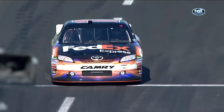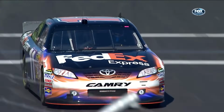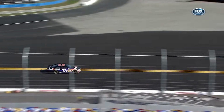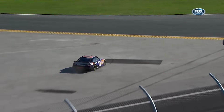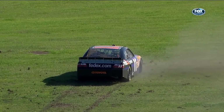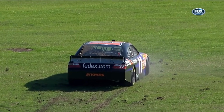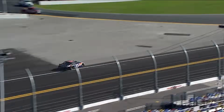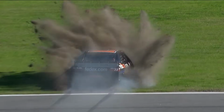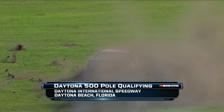The Daytona 500. It's the biggest race in America, and it's the biggest race for NASCAR. It's the very first race of the season. Qualifying is so special for this race because you want to start on the pole and you want to start first. But unfortunately for the driver of the 11 car, Denny Hamlin, his car would brake and immediately turn left into the grass, making a divot in the grass and catapulting dirt and grass everywhere, damaging the splitter of his race car. Ironically, Denny Hamlin's a golfer, so it's pretty funny.